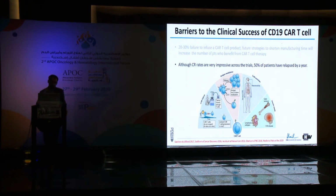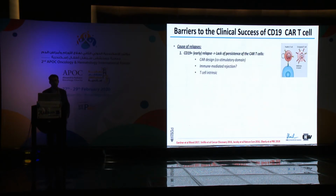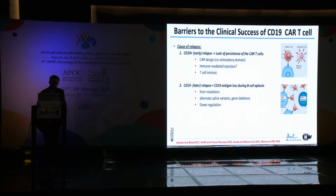Another issue is, of course, to try to avoid this 50% of relapse. There are many causes of relapse. The first one is very early CD19 positive relapse, where the cause is the lack of persistence of the CAR T cell. We will see after what we can do on that. The second type are CD19 negative relapses, which are most of the time late relapses after 6 months. The cause could be mutation, alternative splicing, or downregulation of the expression of the antigen. The third cause can be lineage switch.